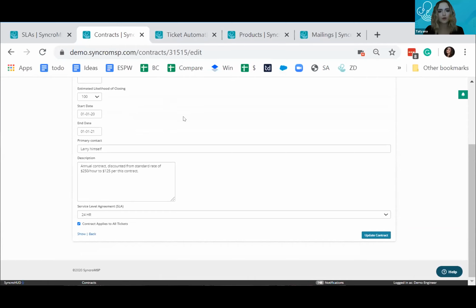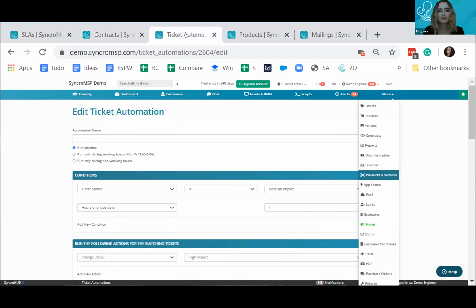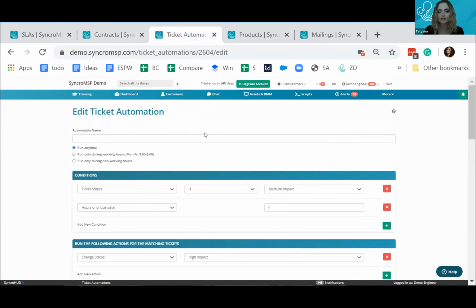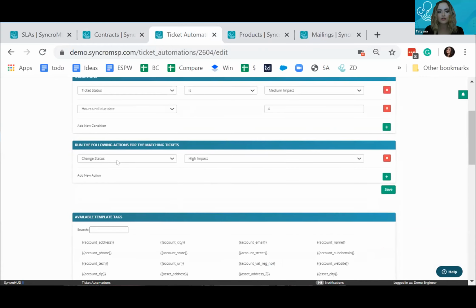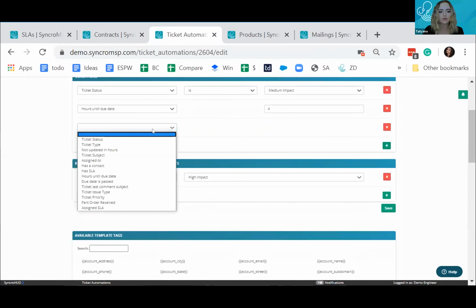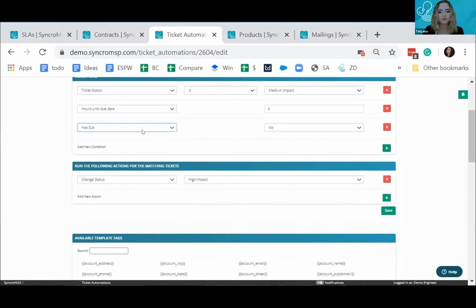Another thing I wanted to mention specifically about SLAs is you can tie those into your ticket automation. Just as an example, you can say if the ticket status is medium impact and there are 4 hours till the due date, you want to assign or change the status to high impact. But you can also say, if they also have an SLA, yes, then that means this is a huge priority, to make sure all the techs that are assigned are alerted that way.